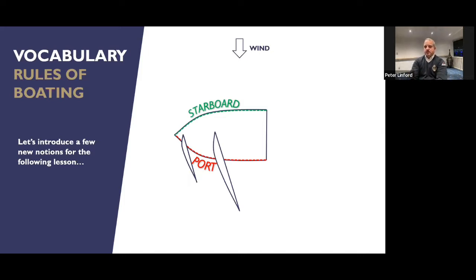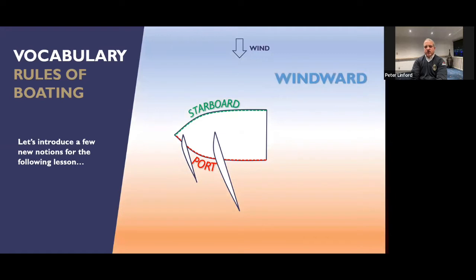The other words that we need to know are windward and leeward. Well, in this instance, the side of the boat that sees the wind first is the starboard side, and we would call that the windward side. The leeward side would be the port side of the boat. And that's simply when the wind blows, if it hits the port side, that is the windward side. In this instance, though, it's the starboard side that feels the wind first. The port side does get the wind pass over it, but the starboard side sees it first.